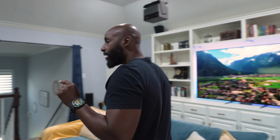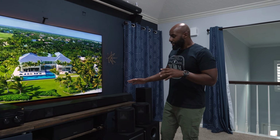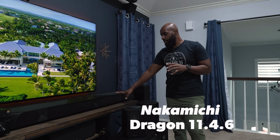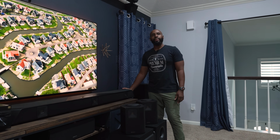But if you're hanging out in the soundbar arena, like I said, I have the Sony Bravia Theater Bar 9 and a quad. The quad is actually in service downstairs in the bedroom, but this came in about 2 months ago. This is the Nakamichi Dragon. Wilson, have you ever seen a soundbar like this? This is absolutely massive. Massive, yet insane.